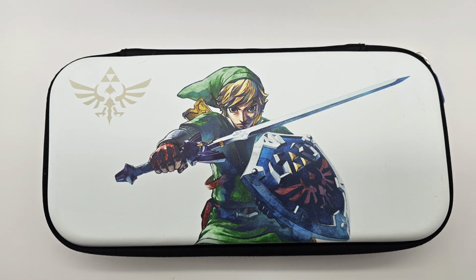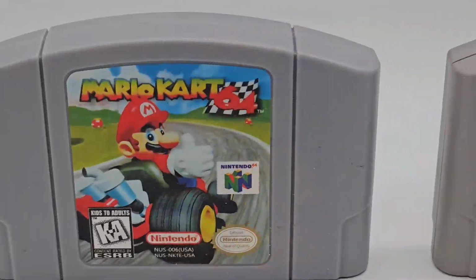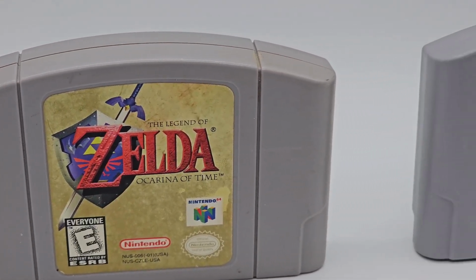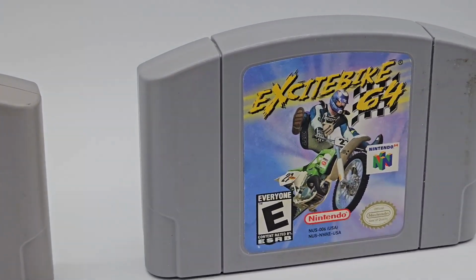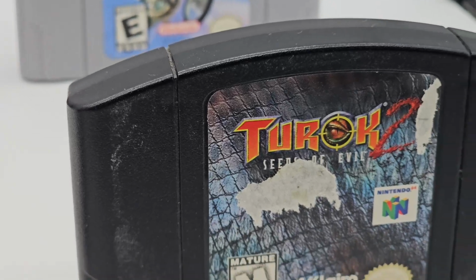Now, guys, this is my Switch case and my Pogs that Collecting Weekly had created, and I want to share with you some of my favorite video games in my collection. Now, again, I try to keep my favorites, right? But of course, Zelda Ocarina of Time is my favorite game of all time. I think many of you have heard me say that before.